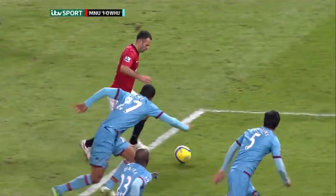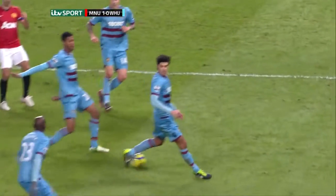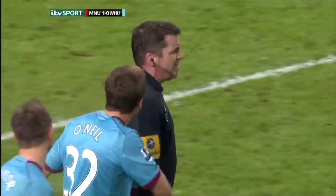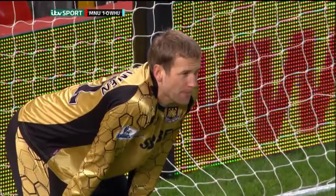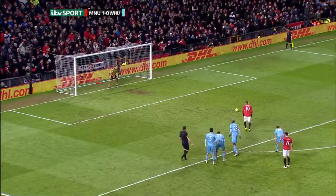How much of that is intentional? It's got to be deliberate, that's what the law book says. Yeah, but I don't think there's anything intentional there from Jordan Spence at all. I just think because the ball's travelled a reasonable distance and hit an outstretched arm, I think in this era they're always going to end up being given. It will be Wayne Rooney against Jääskeläinen.